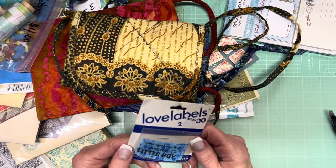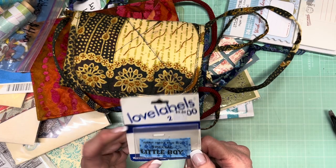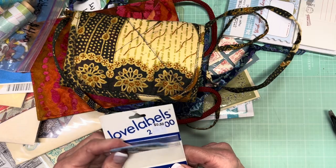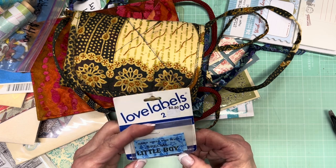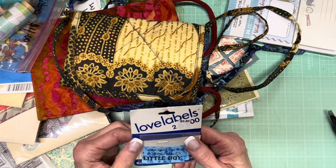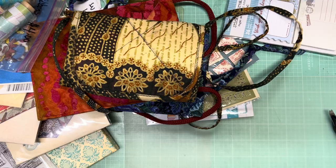I also picked these up. No, there are only 2 in there, but it says handmade for my special little boy. I didn't realize it said my special little boy. 50 cents. So I thought those were cute. I will keep this with the baby stuff as opposed to where I've got my other clothing labels. I'm surrounded by baby stuff.